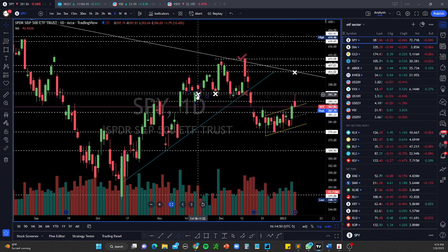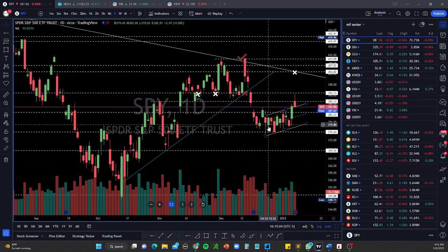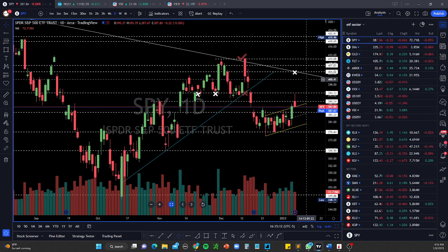We can see previously this level was tested multiple times, and each time the buyers tried to hold it. Finally, right about here, when the selling pressure added on, the sellers really pushed the market lower. Right now, we can see there continues to be selling pressure around the 395 level. Whether this level is overtaken, due to the speech by Jerome Powell in the coming days and also the CPI data that's coming out, remains to be seen.